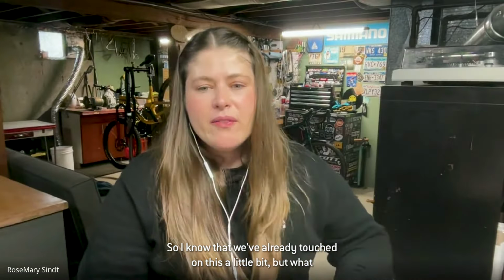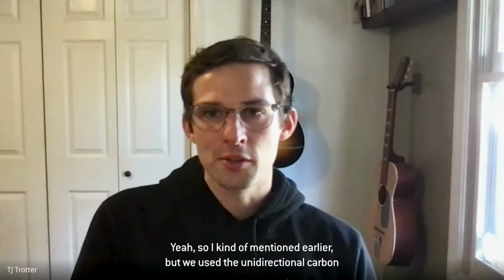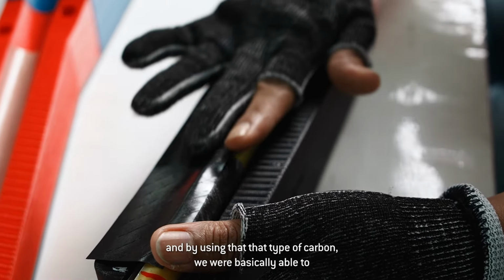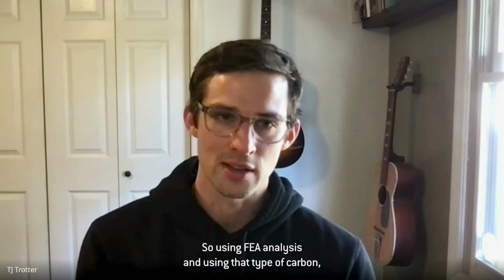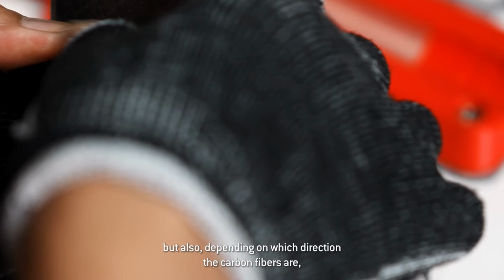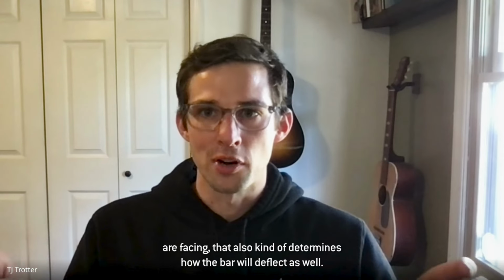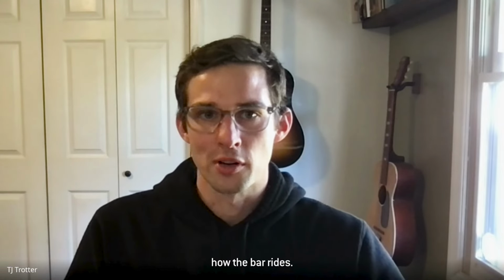All right. So I know that we've already touched on this a little bit, but what type of carbon did we use for the Loam bar, and why did we choose that carbon? Yeah, so I kind of mentioned earlier, but we used a unidirectional carbon, and by using that type of carbon, it helped us determine how the bar would actually ride. So using FEA analysis and using that type of carbon, we can place the carbon sheets in very specific locations on the bar that helps us determine the thickness of the bar in that location, but also depending on which direction the carbon fibers are facing, that also kind of determines how the bar will deflect as well. So by using unidirectional carbon, we were really able to fine tune how the bar rides.